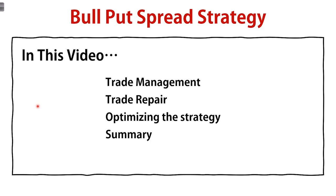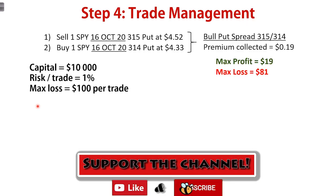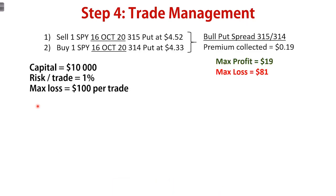For the rest of this strategy, we will be discussing the trade management and repair, optimizing techniques, as well as a wrap up comparing the bull put and the bull call option strategy. So let us start off first with the trade management. The rules here will serve as a guide on when to take profit, when to take loss, as well as how to repair a trade that has gone wrong.